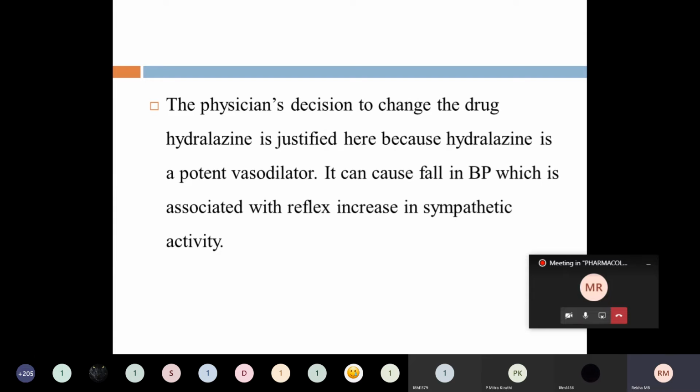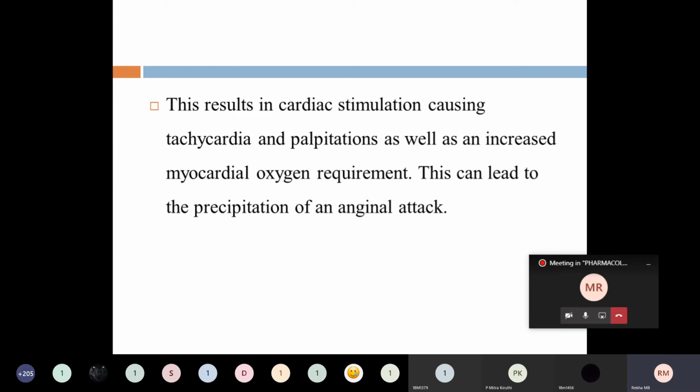So the physician's decision to change the drug hydralazine is justified here because hydralazine is a potent vasodilator, predominantly an arteriolar vasodilator. It can cause a fall in blood pressure, which is associated with reflex increase in sympathetic stimulation. This results in cardiac stimulation, causing tachycardia and palpitations as well. As a result, there is increase in the myocardial oxygen demand. This can lead to precipitation of an anginal attack. So this is about this clinical problem. A little bit of discussion on this.